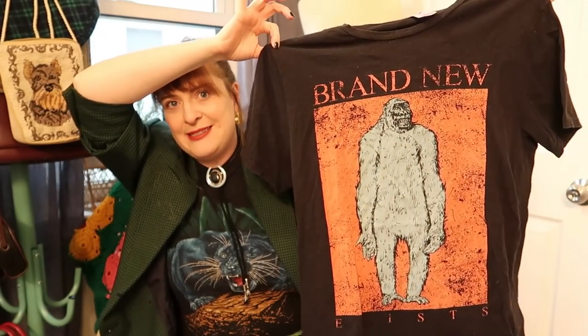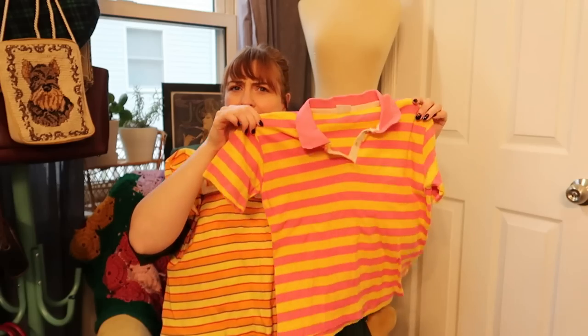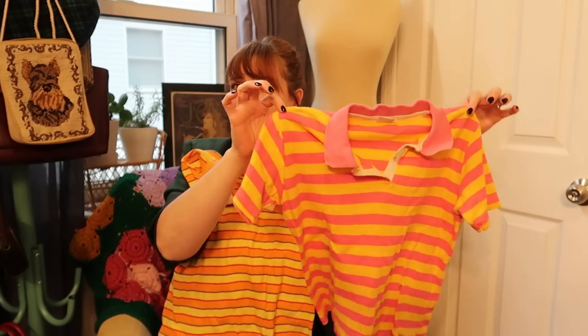T-shirt from one of my favorite bands. I got these two super bright striped polos, and just looking at the tags and the construction, I think they're from the 70s, which is really cool.